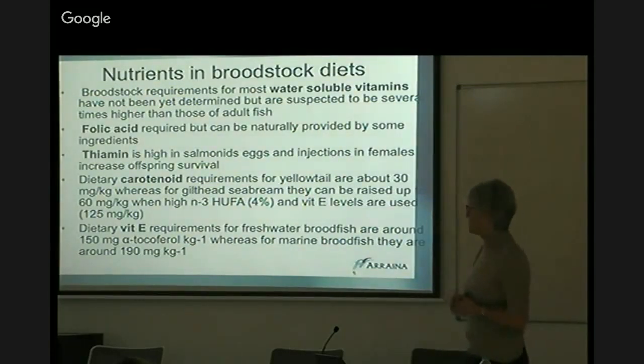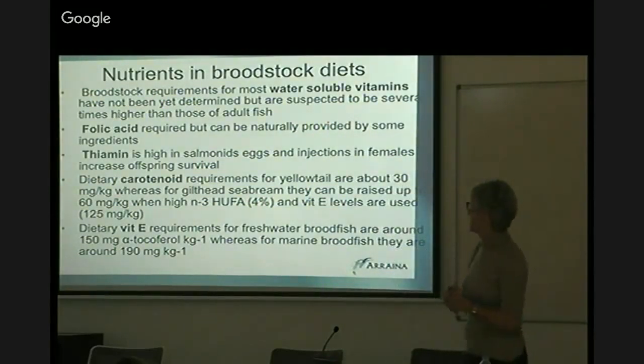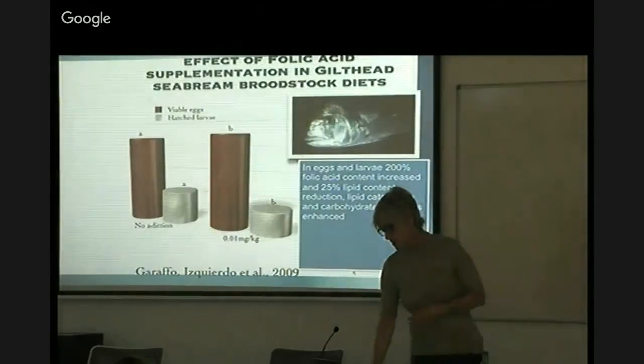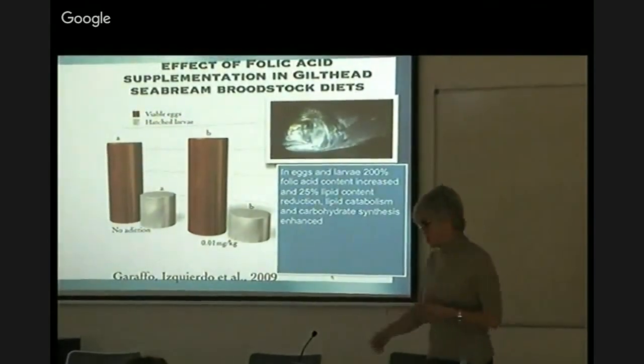Thiamine, there are some studies, and it has been seen that the thiamine is high in the eggs of the salmonids. And when we inject the females with thiamine, there is an increase in offspring survival. Carotenoids are very important. We know that from a long time ago in different species, it all started in red seabream, but also in bighead seabream, we were able to see that carotenoid, as well as other nutrients such as vitamin E, their amount in the diet can be also related with the levels of omega-3 or long-chain polyunsaturated fatty acids in the diets. Of course, tocopherol is a very important vitamin for reproduction and for the development of the embryo, and is also required in interesting amounts. Well, that's only to show some results of some studies we have conducted with a little bit of addition of folic acid, and we saw that there was an increase in the viable eggs and the hatched larvae that we obtained.